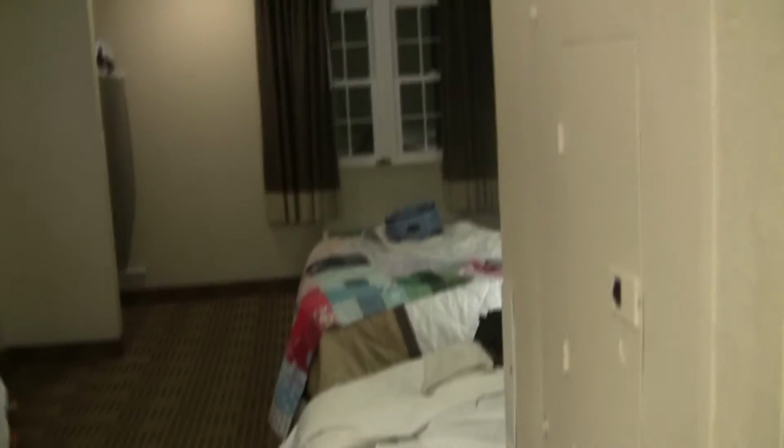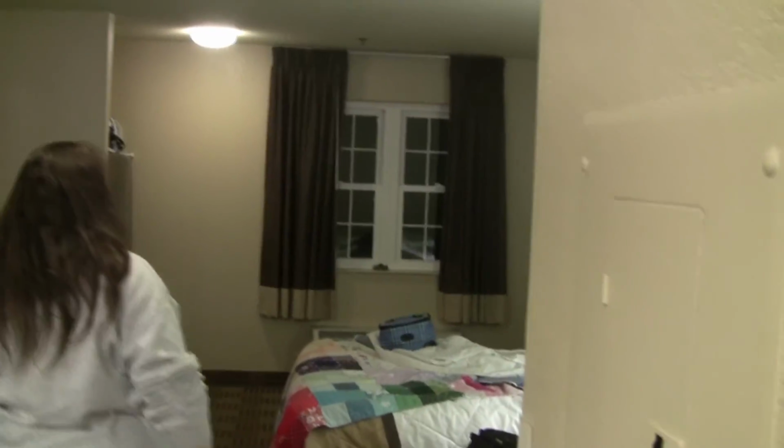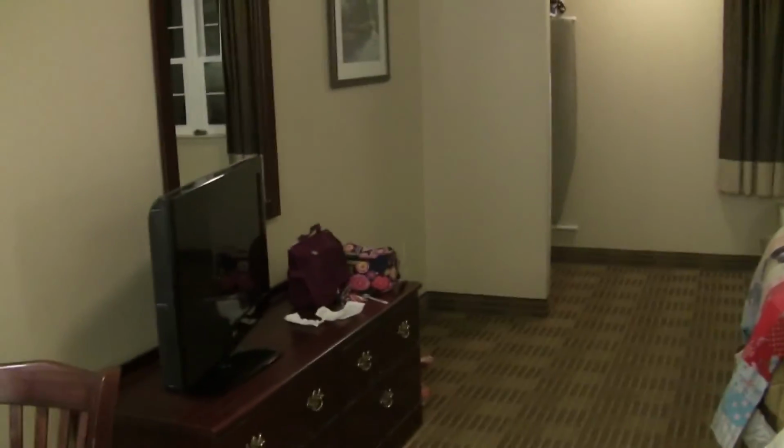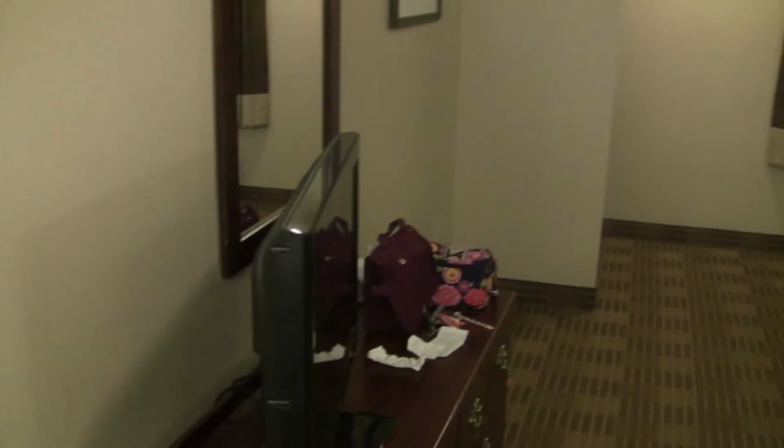There you go. So needless to say, if you're thinking about staying in Richmond, Virginia, and you want an extended stay, maybe you should think again. The other building is supposed to be nicer. I don't know how true that is.